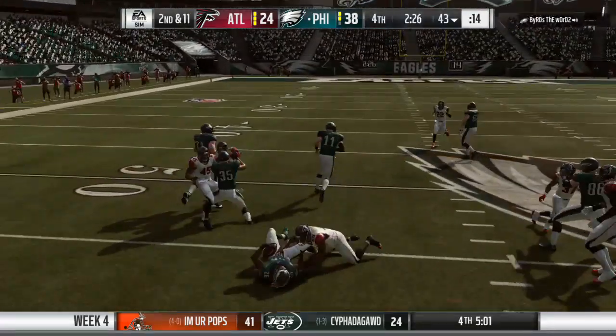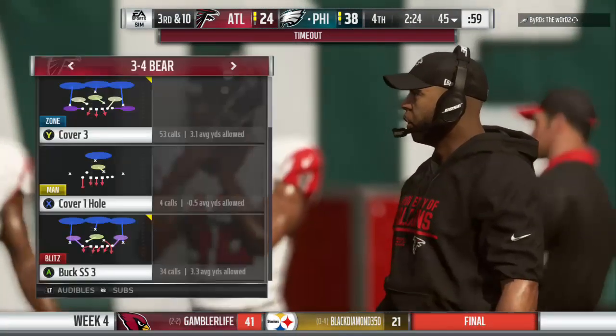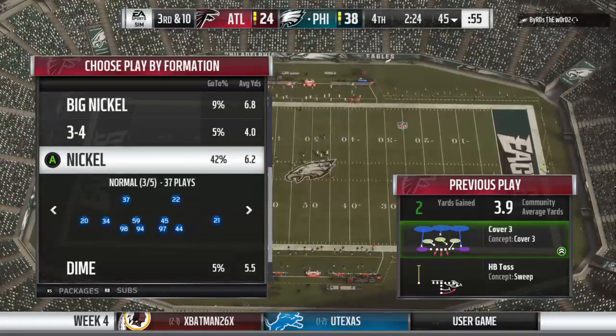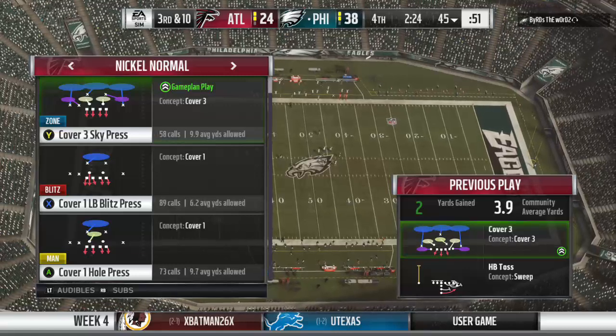Now they'll run it on the toss, and he'll take this one up close to about the 45. And now, defensively, they're going to burn their first timeout. Remember, they get an extra one built in coming up here shortly at the 2-minute warning.